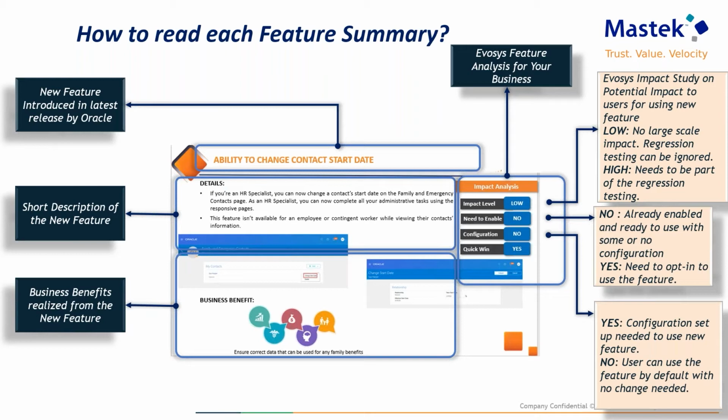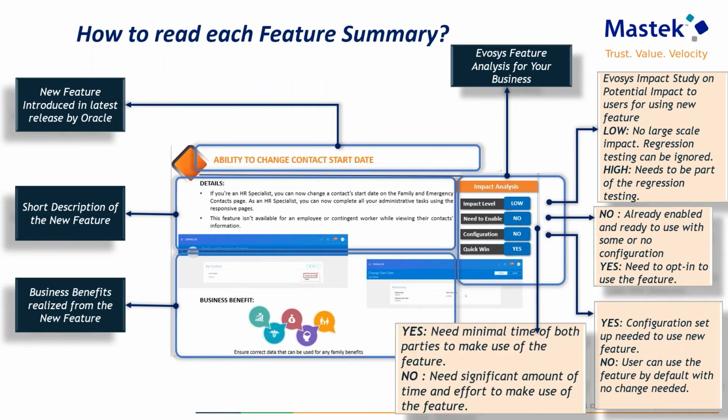The second one, as we all are aware, is that some features are by default auto-enabled by Oracle, and there are some which we need to opt for. The third one highlights the nature of the feature. There would be certain configuration which may be required and some can be used without any changes at all. And the last one is a quick win. This term we simply use to convey what is ready to use by investing a minimum amount of time, and what requires a significant amount of time and effort to make use of the feature.